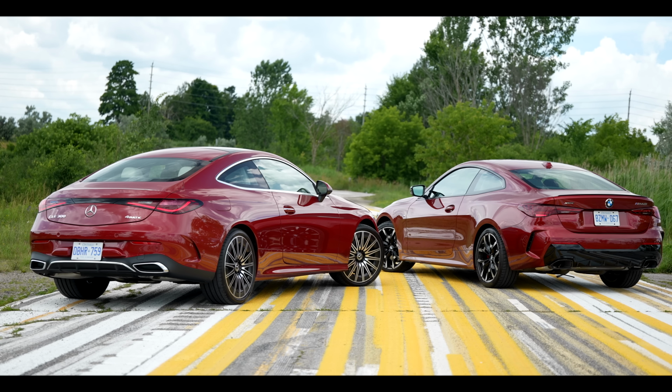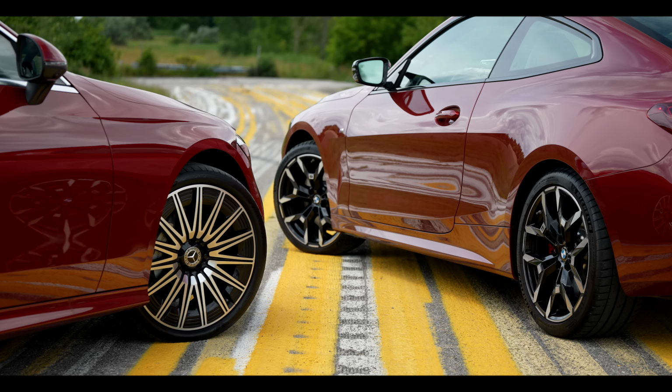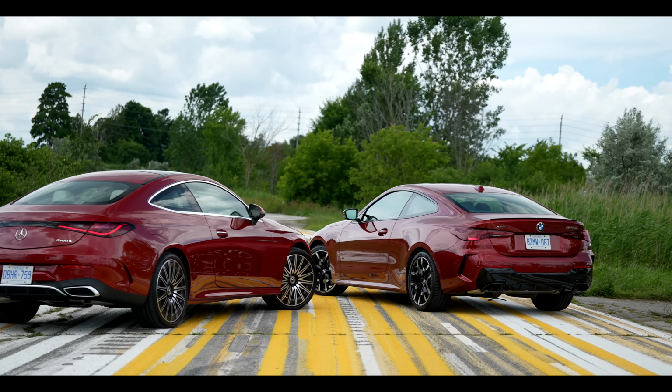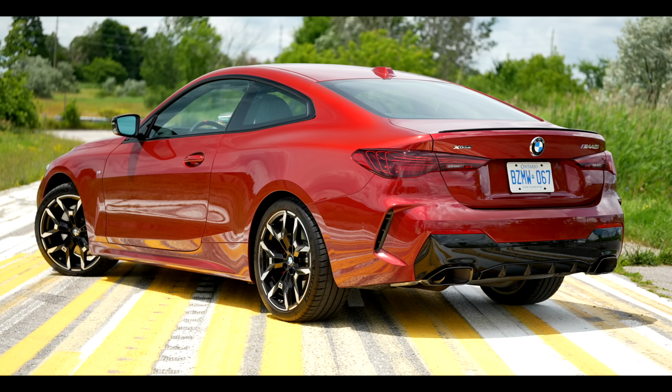It's got the lines, it's got the profile, it stands out. I love the rear end, how well stretched it is. It actually makes it look like a large coupe, which I'm a big fan of. That's not to say that the BMW is ugly. Again, the front end, it's a different story. But overall, they actually have done a pretty good job.